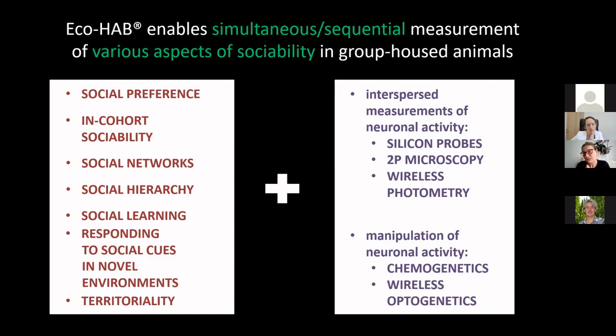We also routinely use methods of manipulating neuronal activity, such as chemogenetics, and we also implemented the system that is called Neurolux. Some of you may know it. It's commercially available wireless optogenetics, and it seems to work with Eco-HAB quite well.